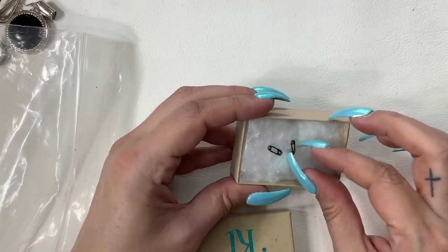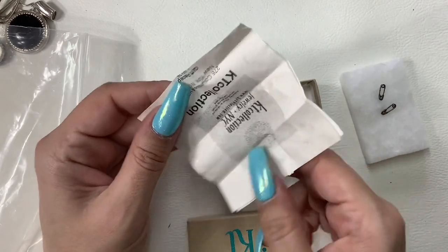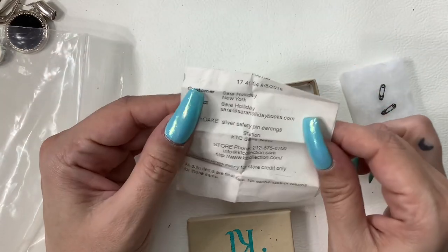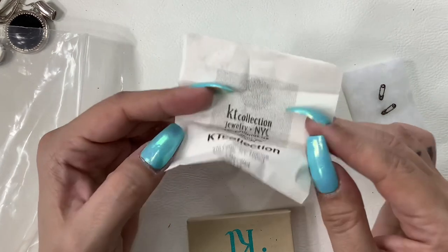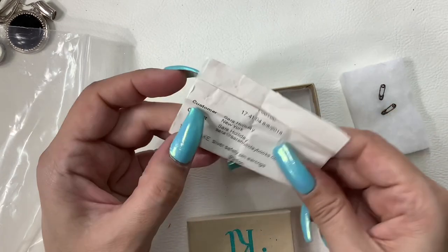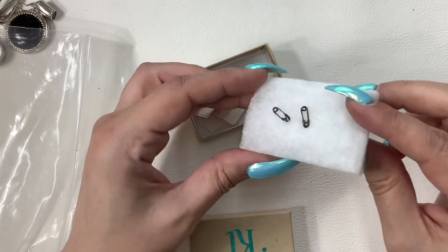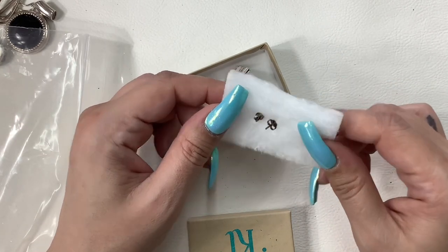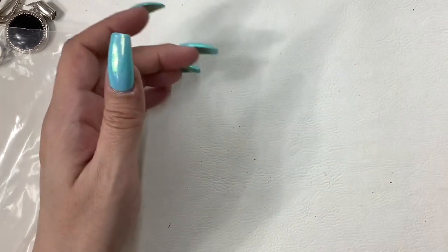What are these? So these are earrings. What is this? A secret note. So it's a receipt from New York, New York. Not too far from me, ladies and gentlemen. One oak safety pin earrings. But it doesn't say, oh, it's a gift receipt. That's why. So it's not going to say how much it was. When did they buy these? 2018. Wow. Okay, so they're sterling silver safety pin earrings. I mean, they're pretty cute. I don't know, we'll do 10 on them. An original box with the original receipt. That's pretty cool.